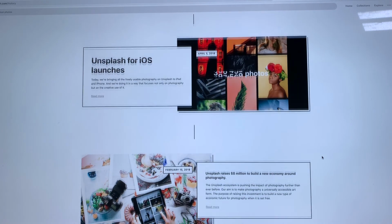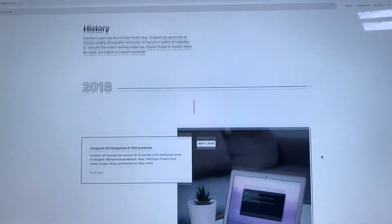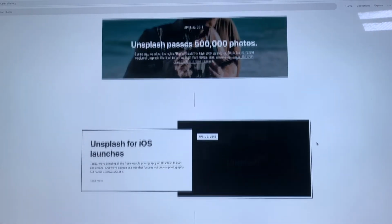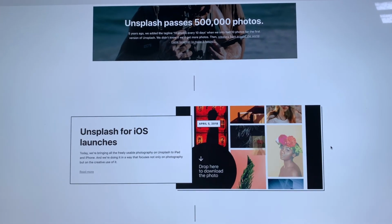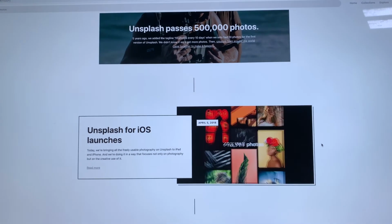And then there are all kinds of partnerships that just keep coming along. So, I mean, take a look at it for yourself. It's really easy, unsplash.com/history. Pretty dope.